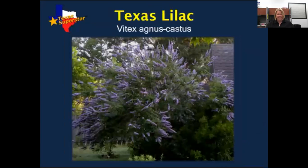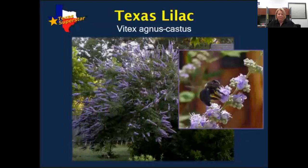Vitex. It's a deciduous large shrub or small tree reaching 10 to 15 feet tall and wide. Spikes of lavender flowers bloom heavily in the early summer and then sporadically through fall. Vitex is heat, drought, and pest tolerant.